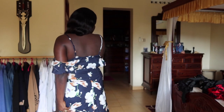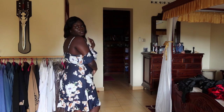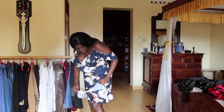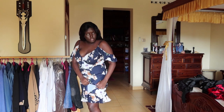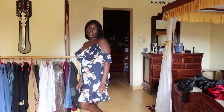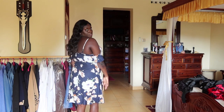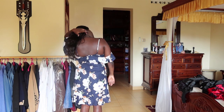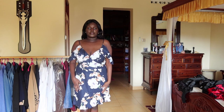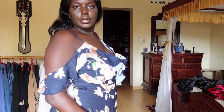This is the back, guys. Yeah, and it's up to the knees also. It's open here. I don't know if you guys can see. It kind of opens up a little bit. This ruffle opens up. Cute! Look at this, guys, look. Cute. The back. This is the dress. So yes, guys, this is a closer look at the dress.